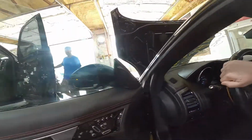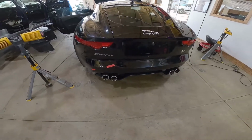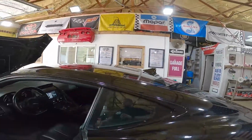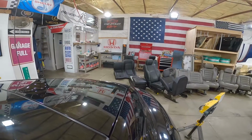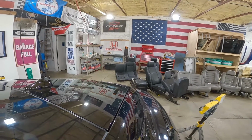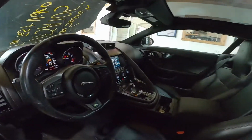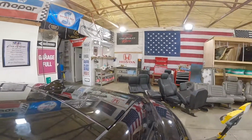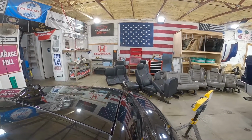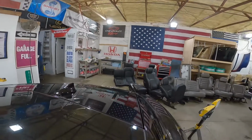72,374 miles. A button. Let's see if it makes it any quieter. All right, valves are closed. This is quiet mode. I think they got the valve bypass. What do you think, Scott? Yeah, or it's stuck. Well, that's quiet mode.